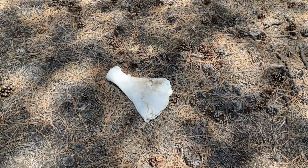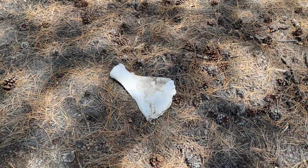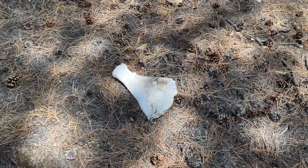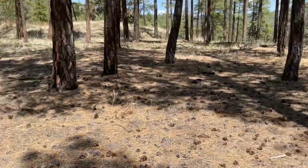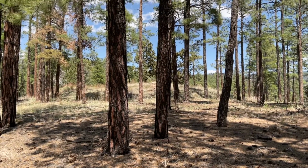Well, we made a pretty long and hard side trip before we got to our main destination, and we found this bone, probably a cow bone. But that's not the main goal of our side trip. Right over here, hidden in these trees, are these mounds. I think they're kind of special. Let's go check them out.